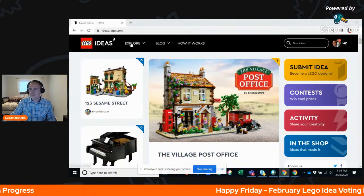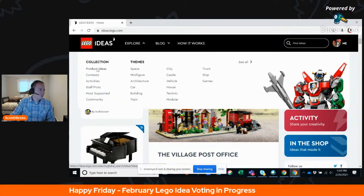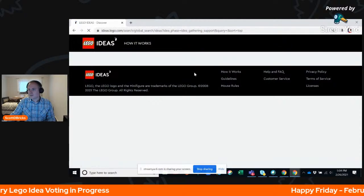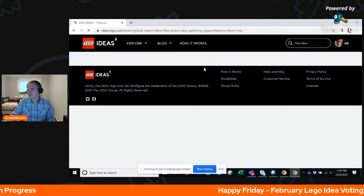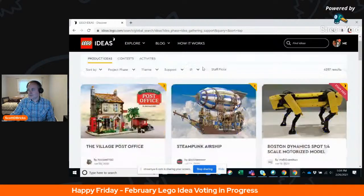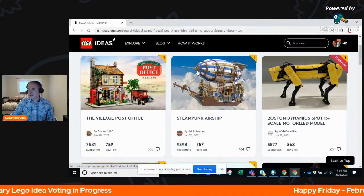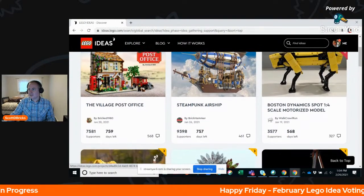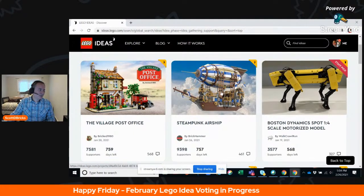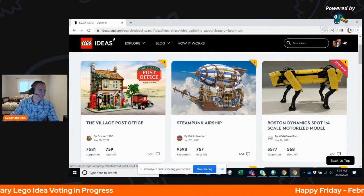Towards the end of this, I'll do a couple of announcements on things that are in the works, but let's do some finding here. Let me explore product ideas. Let me jump in, see where it goes. Doing a refresh. All right. Well, that's a nice layout here. Steampunk airship. That's pretty cool. And that is the last time I'll say cool, because I will probably say it like 30 times.